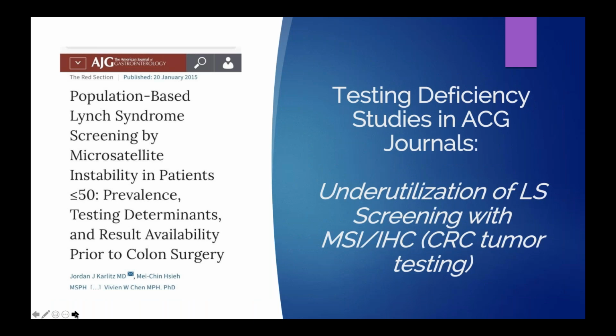So I do want to talk about some testing deficiency studies that we recently published in ACG journals, just to give you an idea of some of the barriers to genetic testing that we're facing. The first is a study that I participated in that was published in the Red Journal in 2015, entitled Population-Based Lynch Syndrome Screening by MSI Testing in Patients 50 and Under, Prevalence, Testing Determinants, and Result Availability Prior to Colonic Surgery. So this study really focused on underutilization of Lynch syndrome screening with tumor testing, so microsatellite instability testing or immunohistochemistry testing. But I think you could extrapolate these results to germline genetic testing as well.